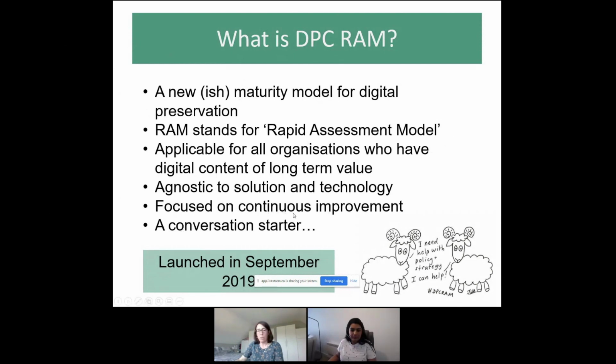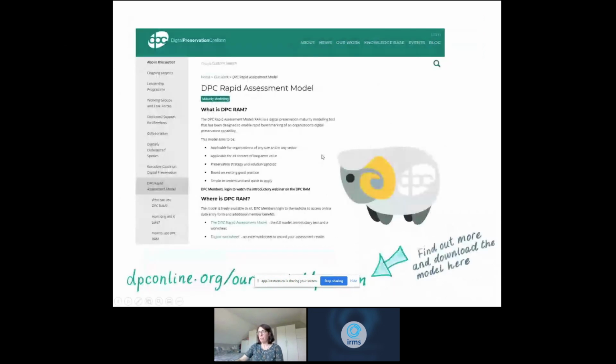It's focused very much on continuous improvement, so not a one-off exercise, but something that you would do over time and try and improve. And we like to think of it as a bit of a conversation starter as well. So a way that people could talk about their digital preservation capacity with each other. And we launched it in September last year.